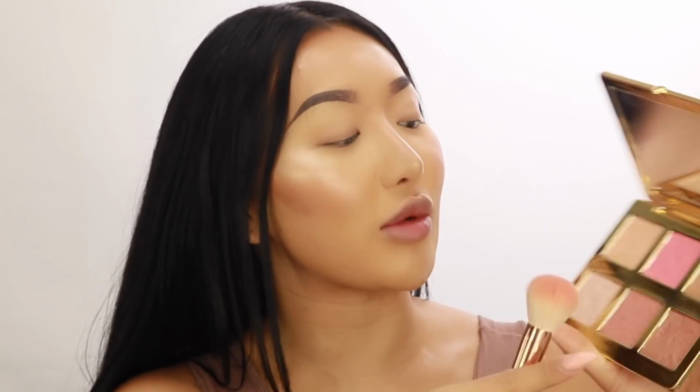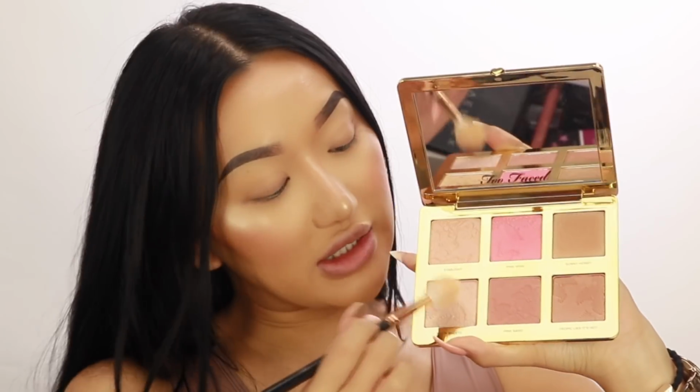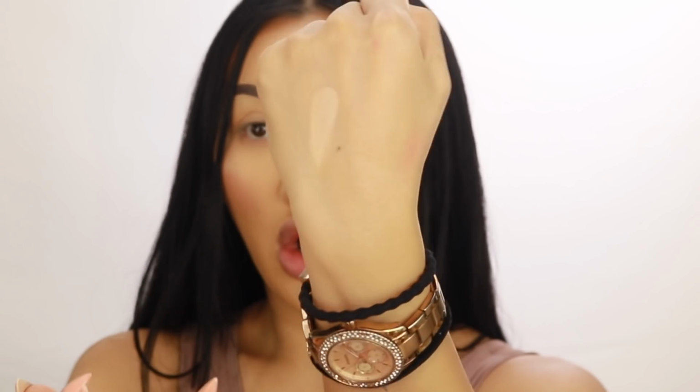Okay, so I'm going to try a bit of Pink Wink. Oh, really pigmented. Oh, I'm a bit scared now. Oh my god, make sure I tap off the excess. I actually don't like too much blush, but I just like a really nice flush just on the apples of the cheeks. Put a bit of Satin Sheets, which is this highlight shade. Do a little swatch for you guys. This is what it looks like. Very bold. Oh my god, that's so pretty.